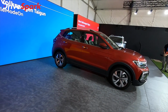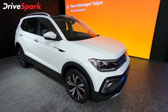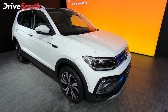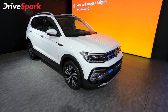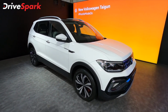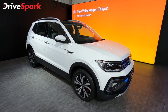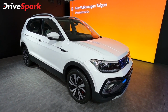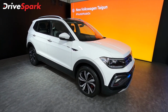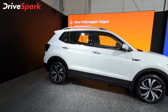So this is the pricing, and I also told you earlier in the video that I would be mentioning the cost of ownership that Volkswagen has achieved with their Taigun. Let me just give you a quick rundown on that. What Volkswagen is saying is, for the 1 liter engine, the cost of ownership will be somewhere around 37 paise per kilometer, and for the 1.5 liter engine, it will be somewhere around 40 paise per kilometer. So these are the cost of ownership figures Volkswagen is claiming.